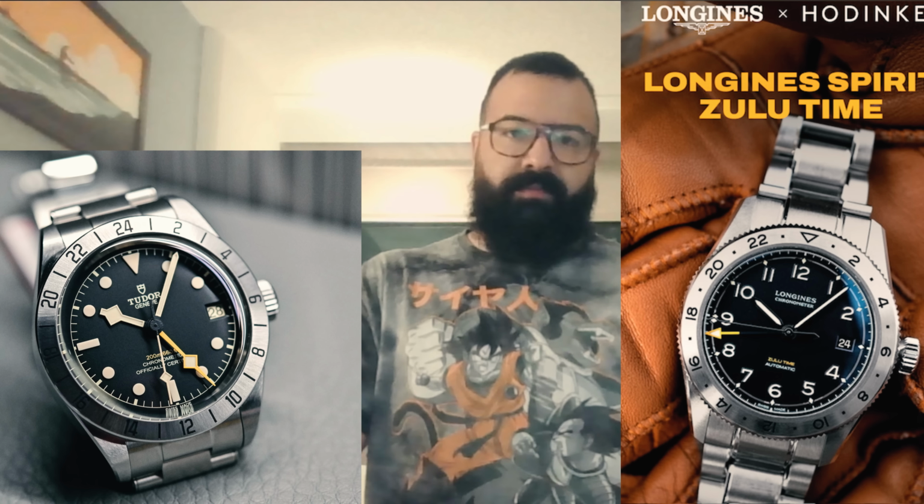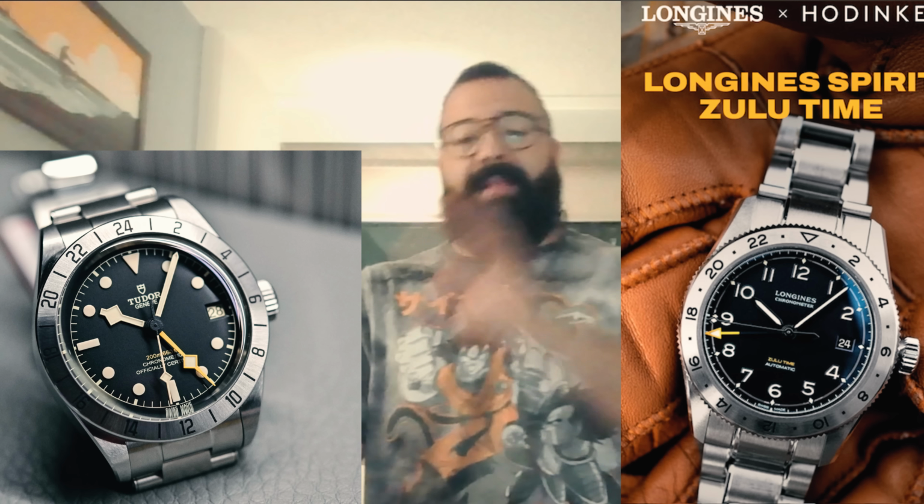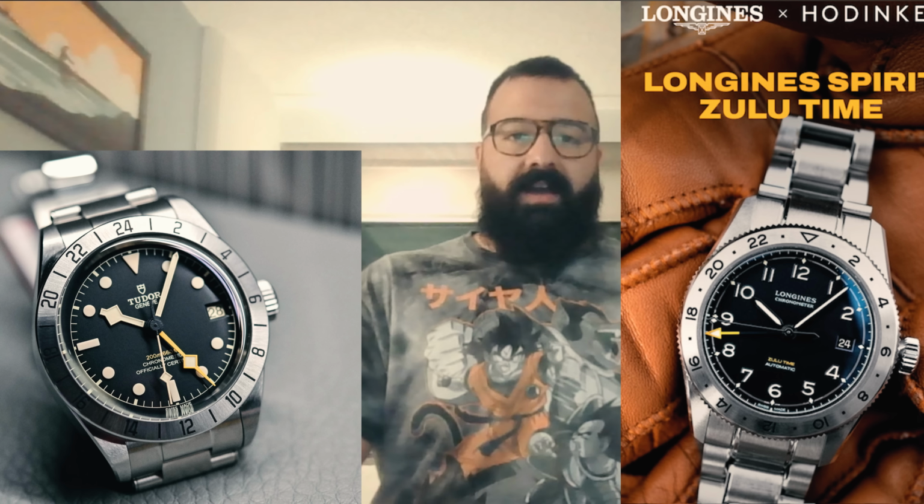This $3,800 Longines reminds me a whole lot of a $4,200 Black Bay Pro GMT. Spitting image, okay? They look a whole lot alike each other. Now, I do have a few points that would lead someone to perhaps picking the Longines over the Black Bay. Number one, I really love the color-matched date wheel on the Longines. Number two, it is a little bit less expensive than the Black Bay. Number three, this Longines doesn't have a disgusting snowflake hand.